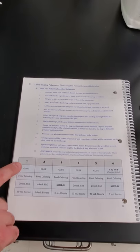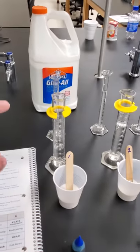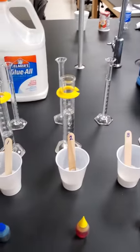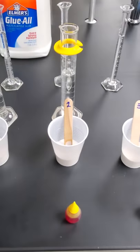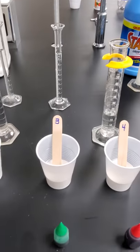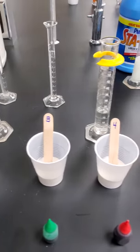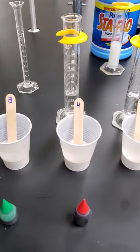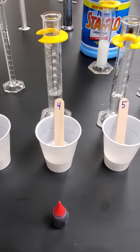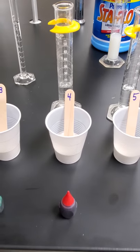All right, so if we look at number one, we have glue, food coloring, 20 mils of water, 10 mils of borate. So if you look over, we have that set up. If you go over to two, we have our glue, food coloring, we have our 40 mils of water, 10 mils of borate. You go over to three, we have our glue, our food coloring, no water, and 10 mils of borate. Four, we have our glue, food coloring, now 20 mils of water, and 20 mils of borate.